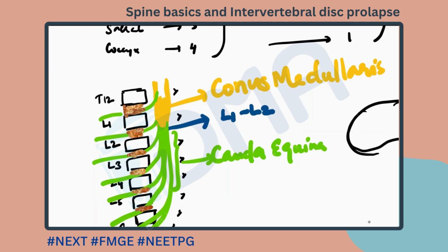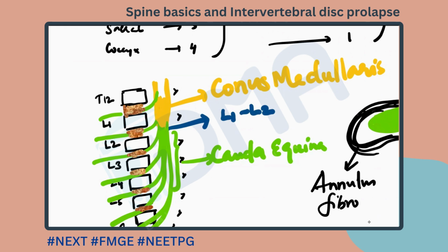The intervertebral disc has got 2 parts in it. The outer part is called annulus fibrosus. The inner part is called nucleus pulposus. Normally, this nucleus pulposus has got a lot of water in it. It is more hydrophilic.